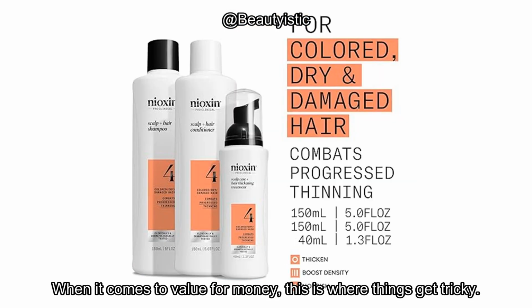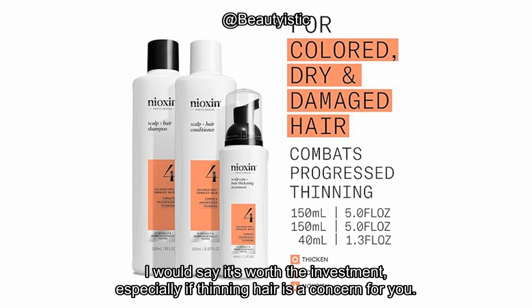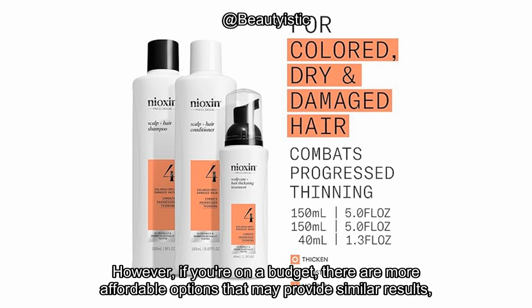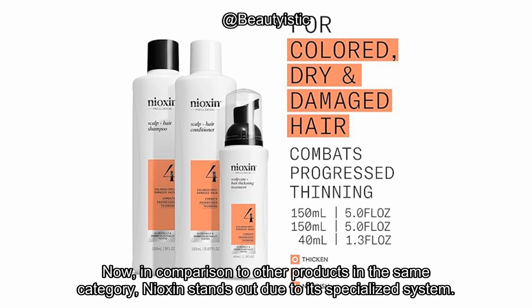When it comes to value for money, this is where things get tricky. On one hand, it's not the cheapest option out there, but considering it's a full system and includes ingredients that are known to help with hair health, I would say it's worth the investment, especially if thinning hair is a concern for you. However, if you're on a budget, there are more affordable options that may provide similar results, albeit with a slightly less advanced formulation.